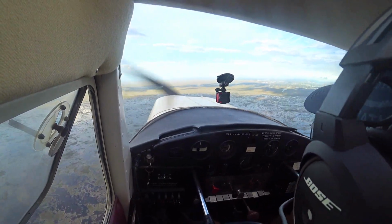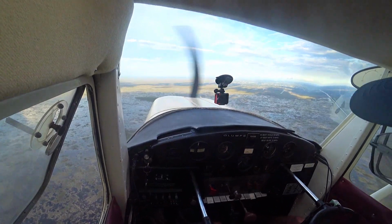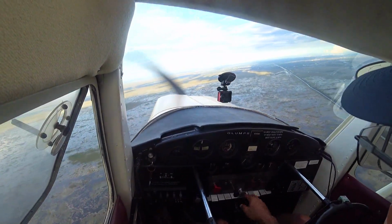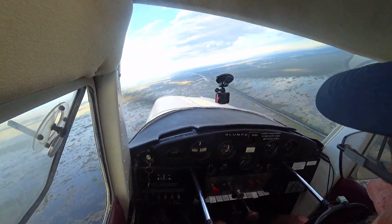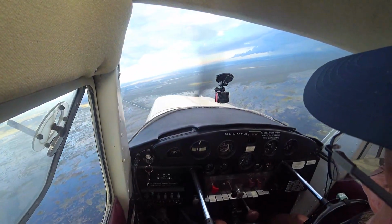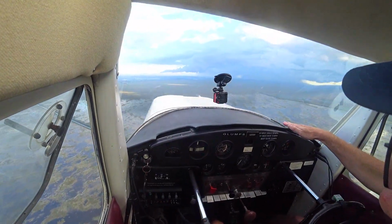So I kind of feel it. The dirty little airplane. The funny part is, pretty much any airplane you fly, best glide speed's right about there. Now in a Bonanza, right about there is about 105 or 110 knots. For the Skyhawk, it's about 65.